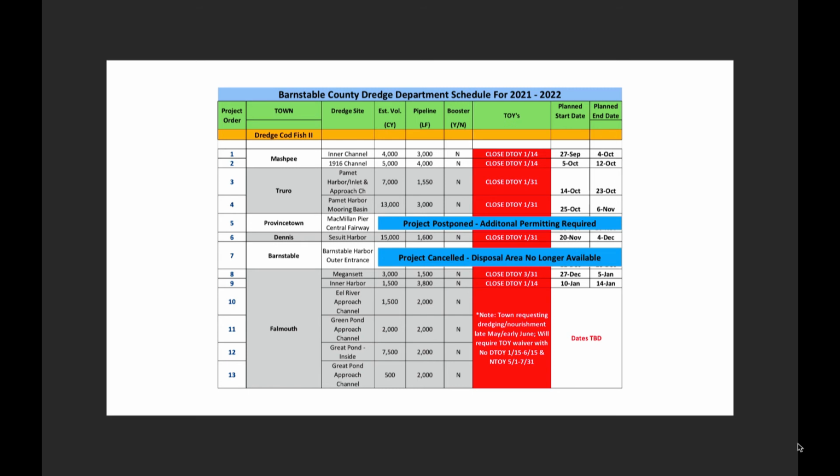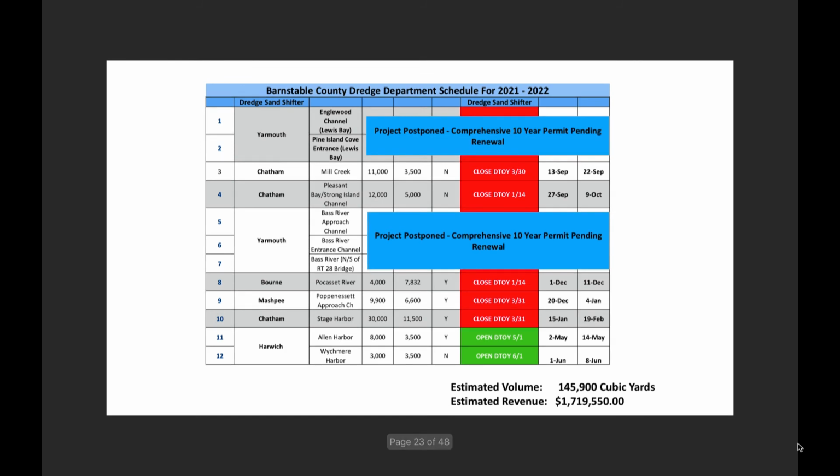A bunch of projects in Falmouth, all the coastal ponds, except for the Megansett one. That'll be a new project for us. Next. And then this is for the sand shifter.